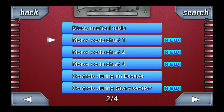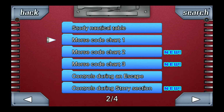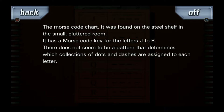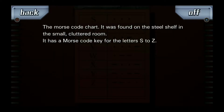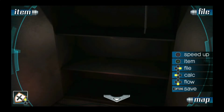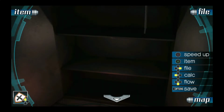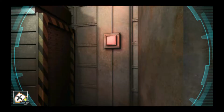Alright, Morse code chart. It's found on the steel shelf in the small cluttered room. A to I, short mark dit, okay. It has the Morse code key for your letters, J to R. S to Z. Alright. Where else are we gonna look around?